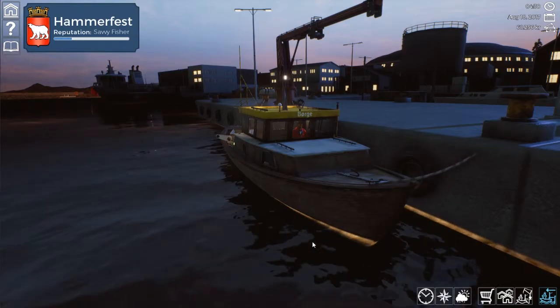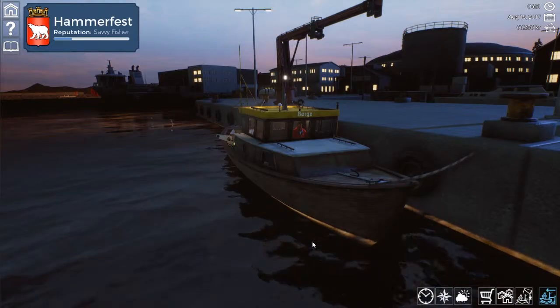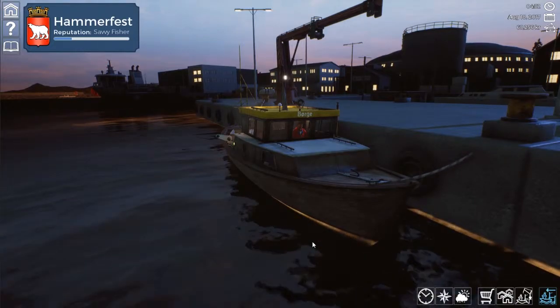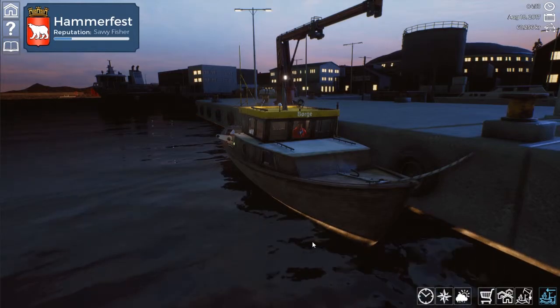And I reckon a couple of days of redfish fishing, and we should be able to upgrade to the next boat, which will allow us to go faster and travel further and make more money.